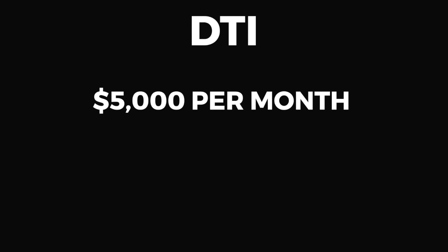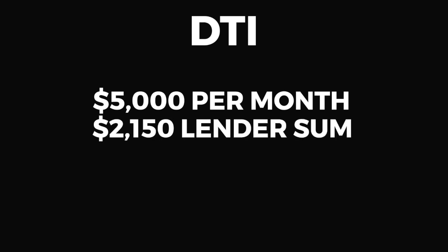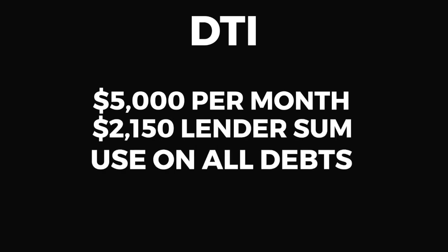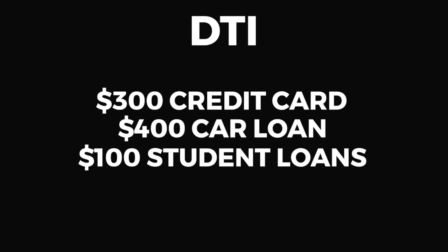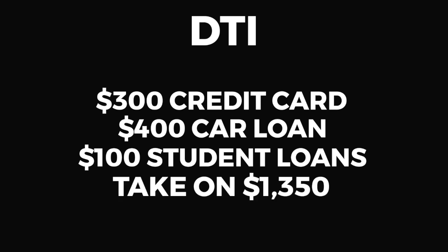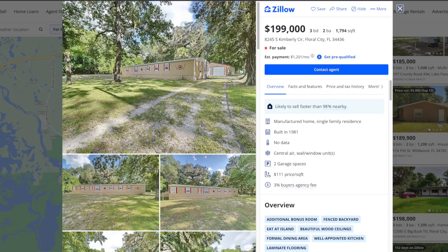So an example of this is, let's say that you're making right now $5,000 a month. That means that a lender would be willing to give you up to roughly $2,150 per month to use on all of your debts. That means if you have $300 in credit card debt, $400 on your car loans, $100 on student loans, then that means you can take on roughly $1,350 in debt, which if you put that into a house, you can get one that is in the range of roughly $200,000, assuming you put 20% down with the current interest rates right now.